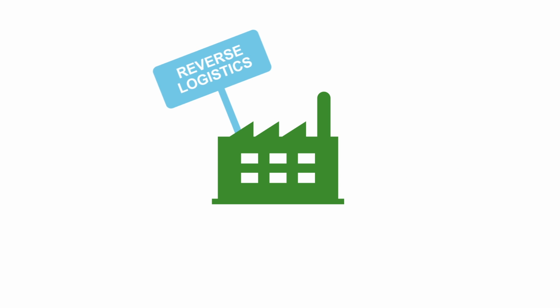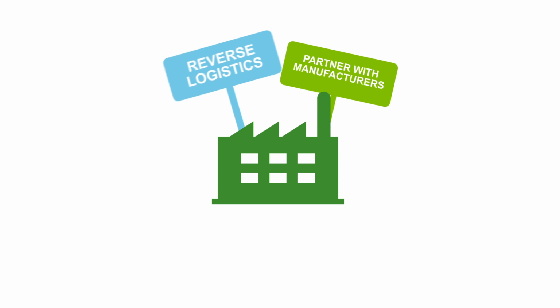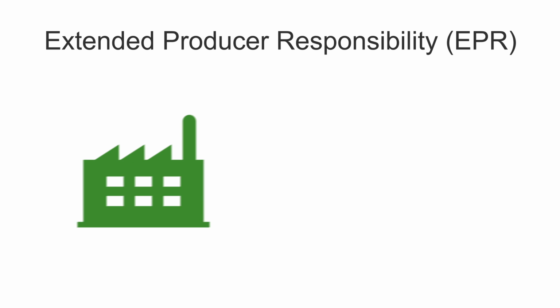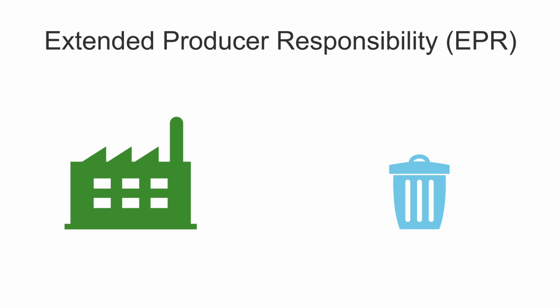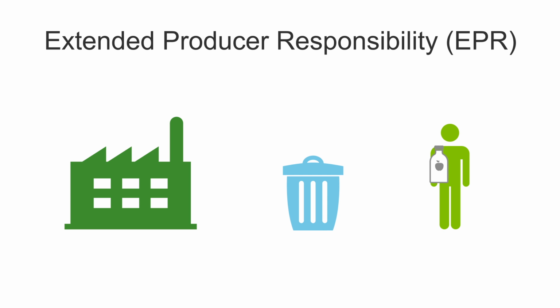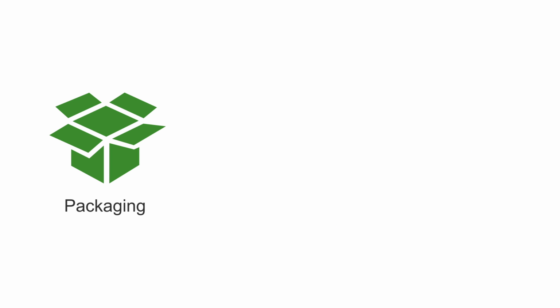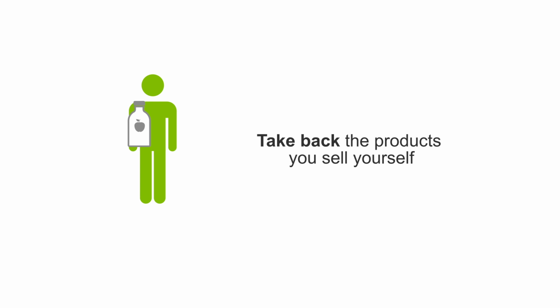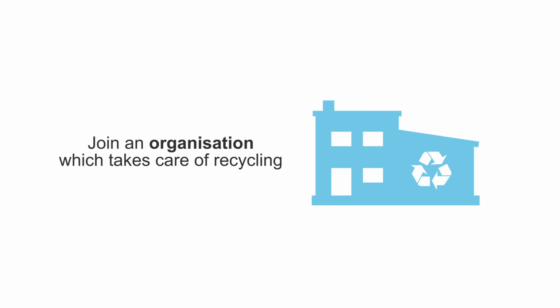Now, whether you apply reverse logistics on your own, or if you partner with similar manufacturers, for certain waste flows, you don't even have a choice. Indeed, there is a principle in Europe known as Extended Producer Responsibility, or EPR, according to which you're responsible for the products you place on the market at the end of their life. This is the case for a growing number of products, including packaging, electric and electronic equipment, batteries, etc. Under these requirements, you have to take back the products you sell yourself, or you have to join an organization which takes care of waste collection and recycling.